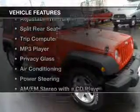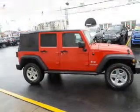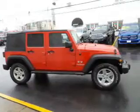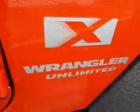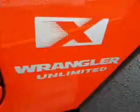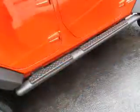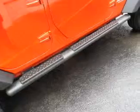The features include digital audio input, an auxiliary input, an adjustable tilt steering wheel, split rear seats, a trip computer, an MP3 player, privacy glass, air conditioning, power steering, and AM/FM stereo with a CD player.